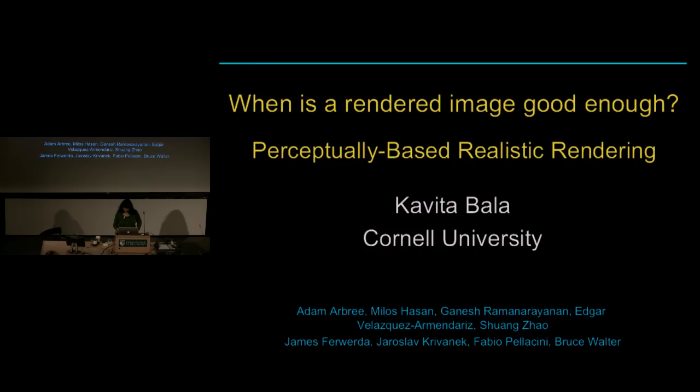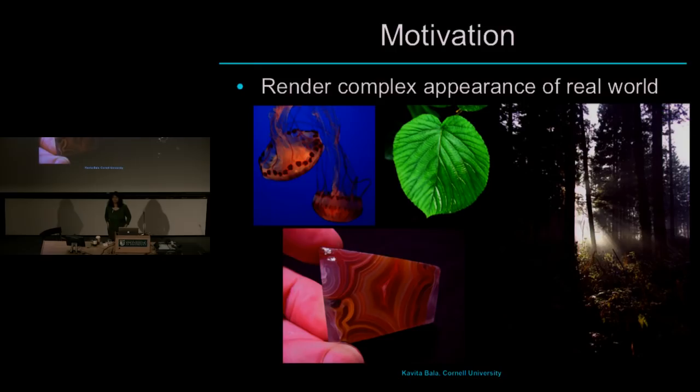All right, so first let's step back and talk about the motivation of the research that I do and a large bunch of people in my community do. The real world is very complex, and the appearance of the real world is very complex. And our goal, and I work in the area of rendering, is to capture this complexity and produce images that look like the real thing.